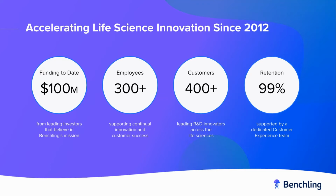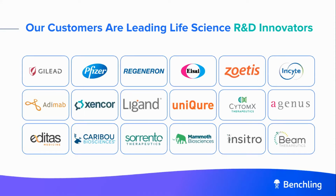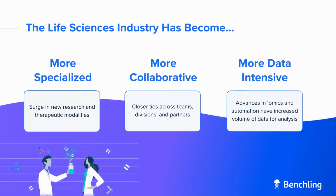The Benchling team is committed to our mission to accelerate the life sciences for the betterment of humanity. The biopharma industry has evolved tremendously over the past decade, and we're proud to work with hundreds of leading companies that have helped develop new advances in medicine and discover new therapeutic modalities. The output of the life sciences industry has been steadily increasing. As major drugs have gone through loss of exclusivity, companies of all sizes have been racing to fill pipelines with the next generation of therapeutics.